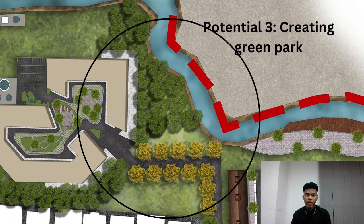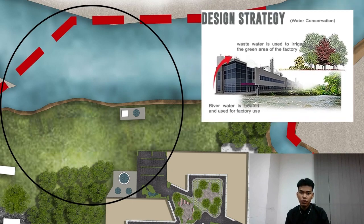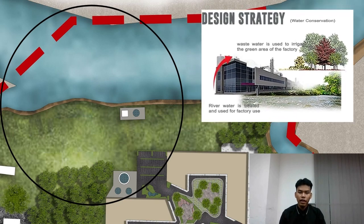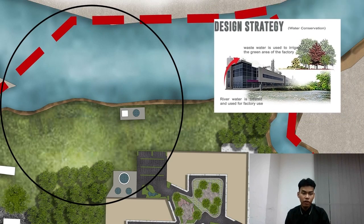And the last one is creating green area. Make the industrial sector a sustainable development by adopting green practices so that industries can minimize their environmental impact. The design strategy that I use is water conservation, where the river water is treated and used for factory uses, and after that, wastewater is used to irrigate the green area of the factory.